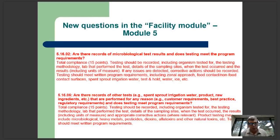Testing should meet written program requirements, including zonal approach, food contact, non-food contact surfaces, spent sprout irrigation water, test and hold, water, ice, etc. Something important to consider. Almost all information required in this record is usually in the lab results, in the document provided by the lab. Almost all this information is there, but special attention with the details of the sampling sites. You need to be able to match, for example, a swab test with a specific area where this was tested. So if that is not in the lab report, don't forget to keep record of where those samples were taken to avoid problems in this control point or this question.